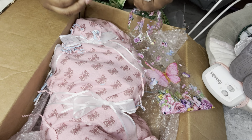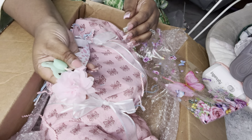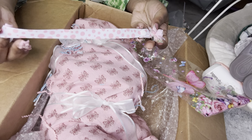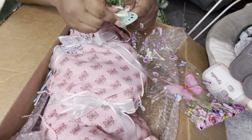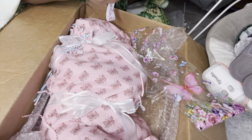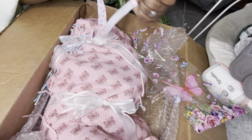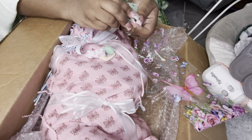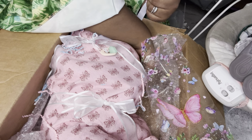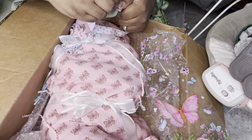Aw. It's a little pacifier clip and a pacifier. Oh, this is so pretty. So it's a little pacifier clip with a little flower on the tip of it. It's pink, and then the ribbon is polka dot pink and white. And then it has a little bumblebee passy on it. I'm not sure why she did it like this. Maybe she didn't realize she just had to pop that out. But she put an extra magnet there, maybe because it's not strong enough. I don't know, because there's two magnets in here. But whatever.